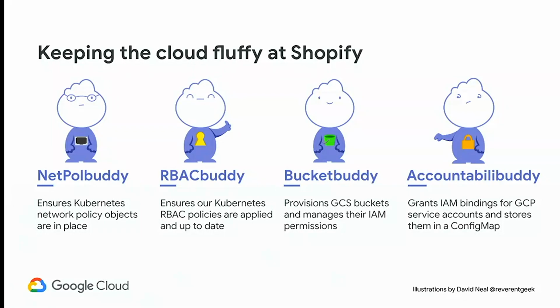Some other controllers that help keep the cloud fluffy at Shopify are the cloud buddies. We really like to talk about the cloud buddies because it takes away all of this technical complexity and makes it more friendly. These are my favorite ones. Thanks to David Neal for bringing the cloud buddies to life. NetPol Buddy ensures that our Kubernetes network policy objects are in place. RBAC Buddy does the same thing for Kubernetes RBAC. Bucket Buddy helps us lifecycle our GCS buckets. And Accountability Buddy, my favorite, grants IAM bindings for GCP APIs and binds the service accounts to be able to access these things.